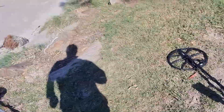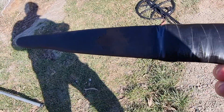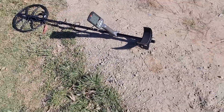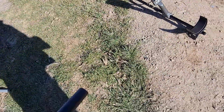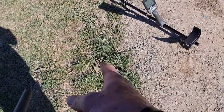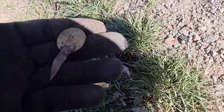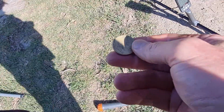Alright, guys, I was just walking on the beach and I thought I might go and get my digging tool, this thing, just because there are a few rocks down here. I was just coming back from the car. Car's over there. I had my detector on and it beeped here. Had a nice 21, 22. And there's actually a bloody dollar coin just on the side of the track here before I even got back to the beach. So there we go.